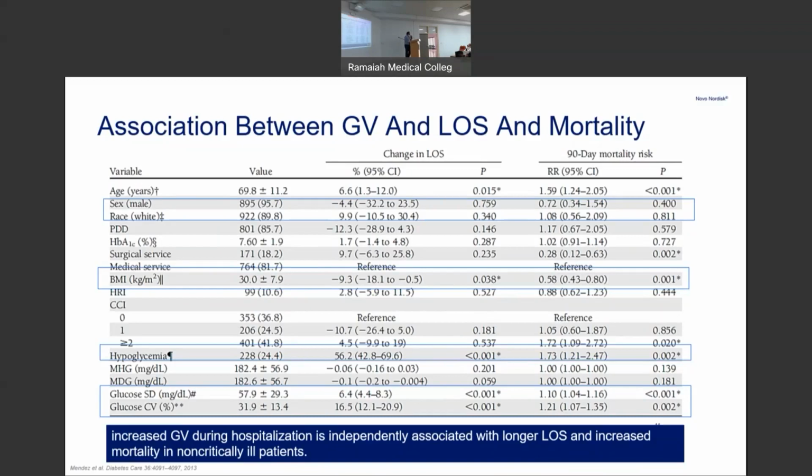Many studies have shown that the more this glycemic variability, the more adverse the outcome, both short-term as well as long-term. So glycemic variability is something which we have to address. You will ask me how to calculate this glycemic variability. It's a very complex thing.